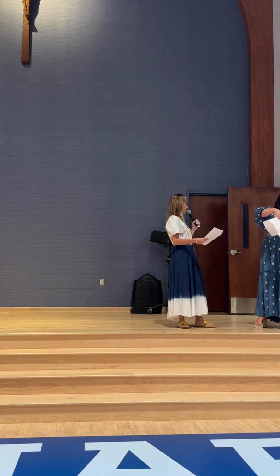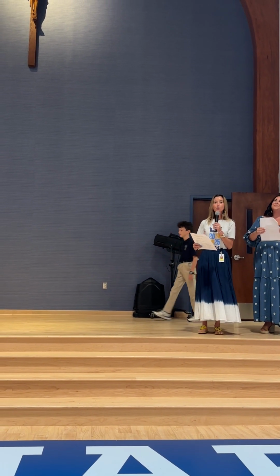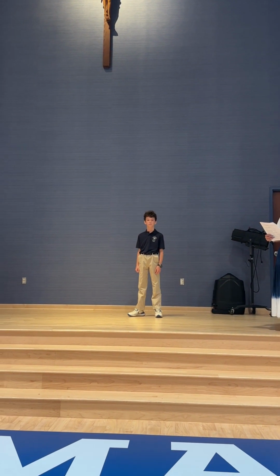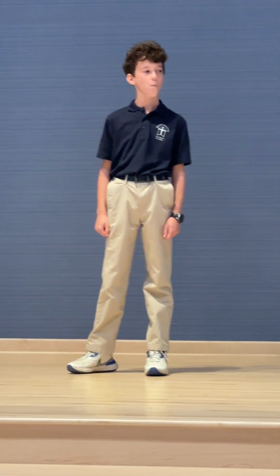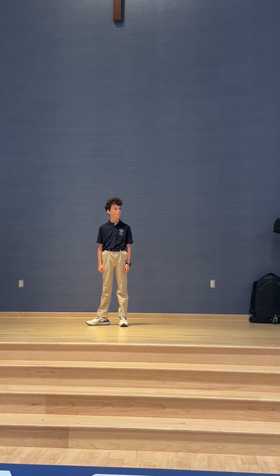And next we have Andrew Palmer. Andrew, come on out. All right, Andrew's wearing the formal uniform for grades 1st through 7th boys year round. Notice he has pants on. Pants are required for Mass day, regardless of the temperature. All right, he has pants on, a belt. Notice his shirt is tucked in completely. Thank you very much, Andrew. I appreciate that.